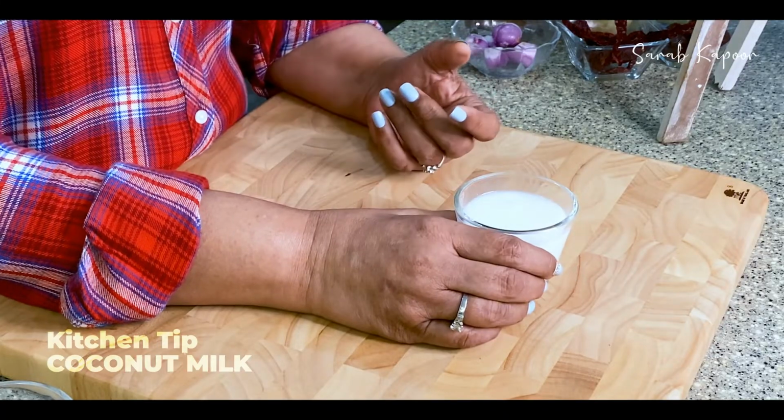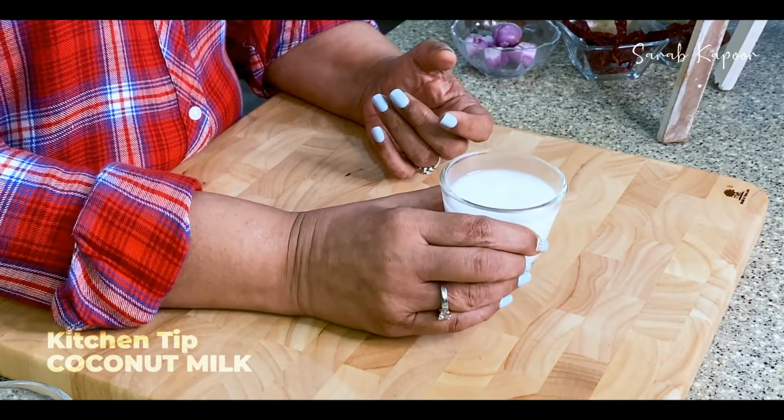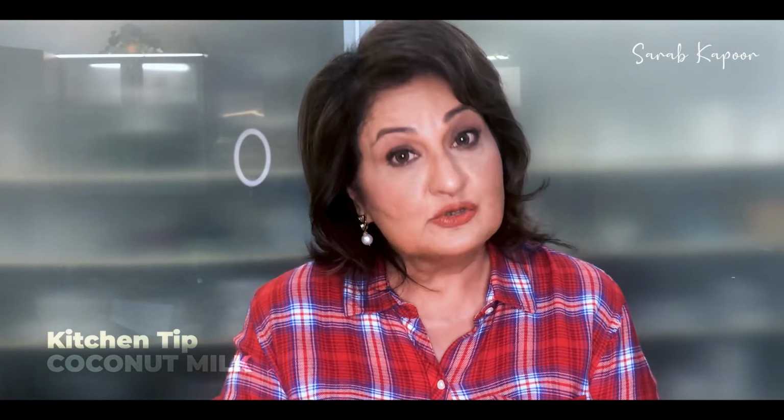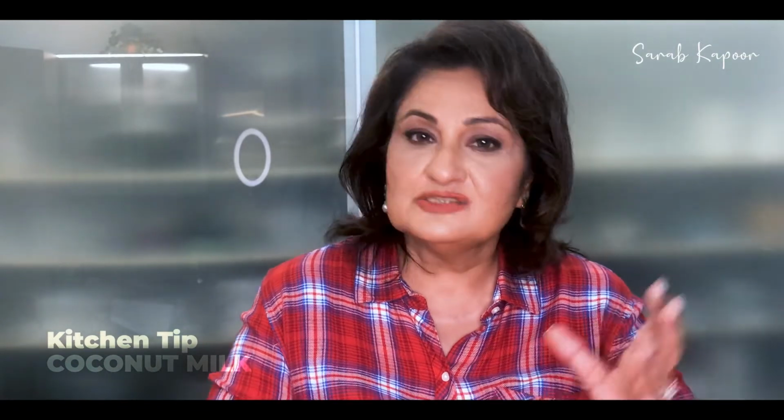Now, the new thing in the market is coconut milk beverage. This is for people who are lactose intolerant. So instead of dairy products, they have this coconut milk, almond milk, soya milk, whatever. But this is not a replacement for coconut milk in cooking. There is no flavor at all like coconut milk in this.